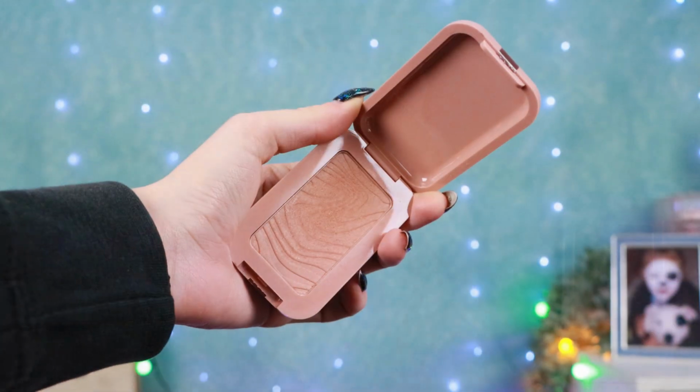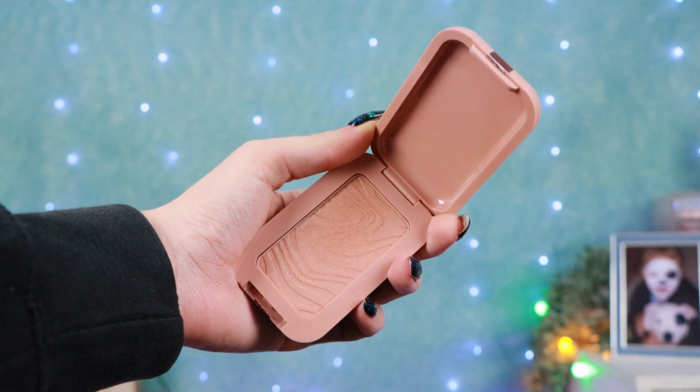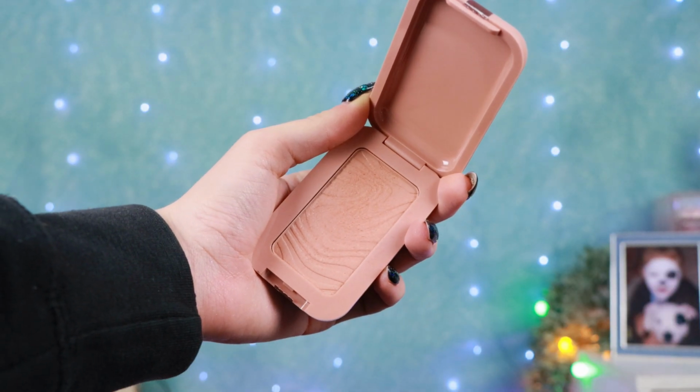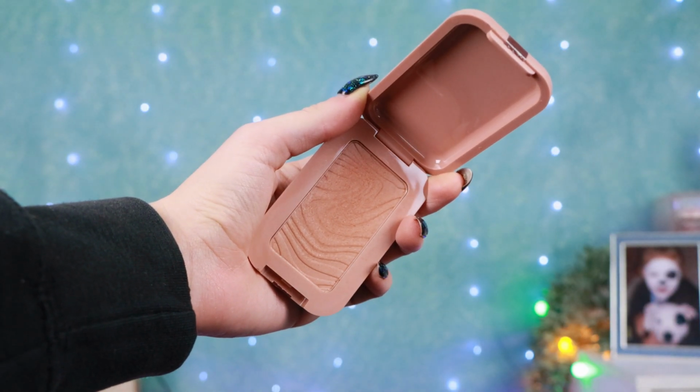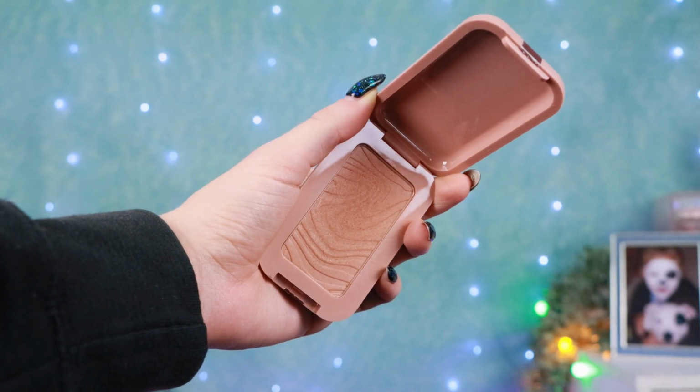This is the NYX Buttermelt bronzer, and this is in the shade Buttercup. It is the palest bronzer in the line, and it smells absolutely gorgeous. It smells like the beach, and I remember when this released, everyone was obsessed with it, and for a good reason.